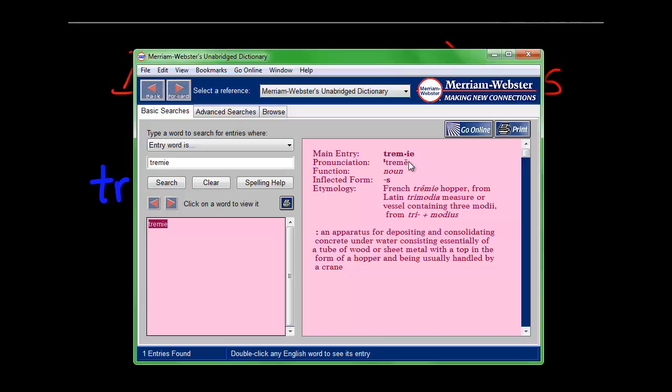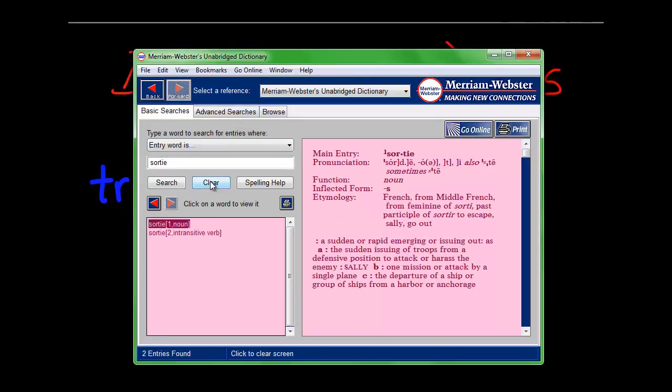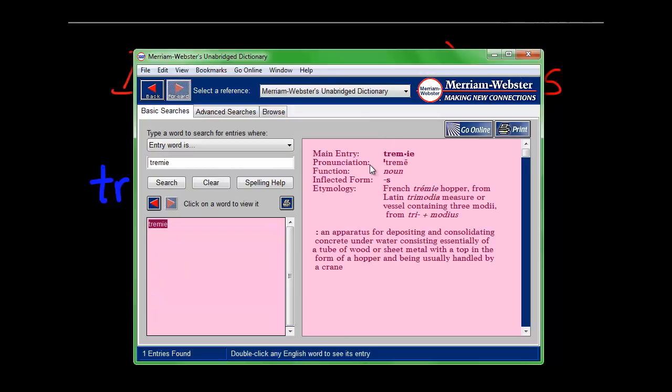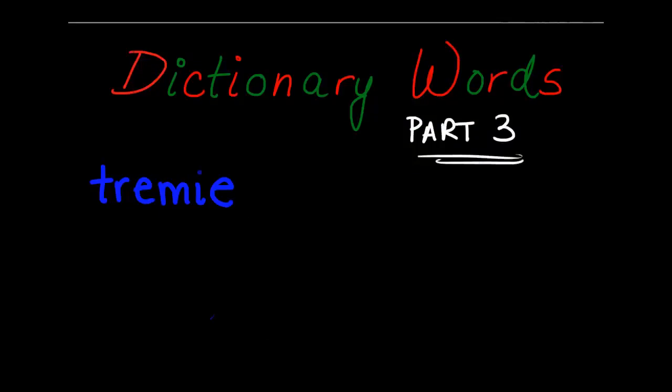So usually when we have words ending in the long e sound in French, a lot of the time it's going to end in ie. Words such as sortie, let me spell it properly, sortie. That's another French word ending in ie. Another one that comes to mind is bijouterie. Usually erie in French means it's a place, so bijouterie is like a jewelry store, also just jewelry. But the main point is that when something ends in the long e sound in French, a lot of the time it's going to be spelled with an ie. The rest of the word is simple, the trem part, but the ie at the end is because it comes from French. So that's a great word, a short word, only 6 letters, but it's a great word. So that's tremie.